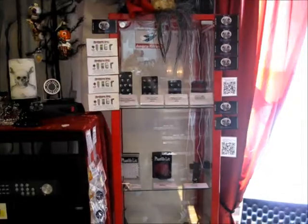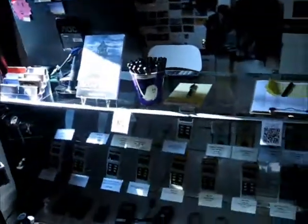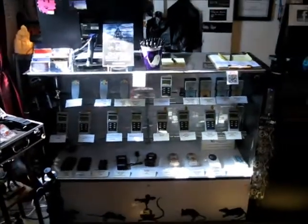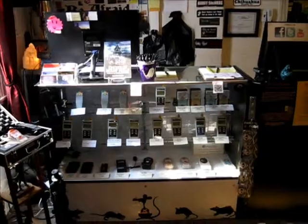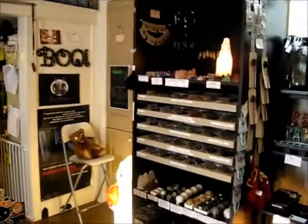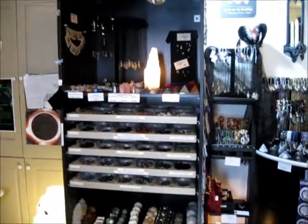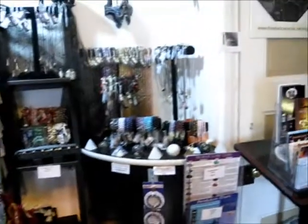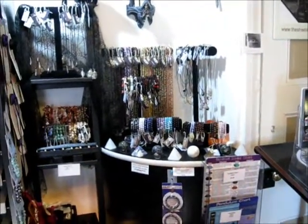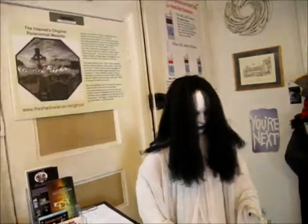Our light displays for different cameras, full spectrum, wide spectrum, infrared lighting. Our whole EMF counter. It's a whole case filled with EMF meters, all different makes and models. And then back over to some more of the metaphysical things. We have a lot of loose crystals and crystal spheres, crystal lamps, crystal jewelry. And we have her too. Just waiting for her to move on around.